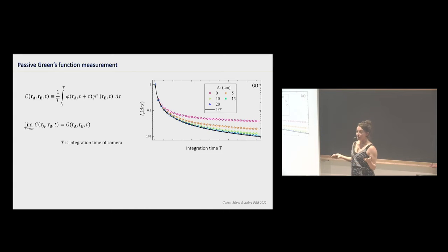But we can't have an infinite integration time of the camera. And so what we get looks like this. Here, I don't know why these numbers are not appearing, but it doesn't matter. This is the integration time of the camera, and here we see the intensity. So this is just the intensity of this correlation function here.